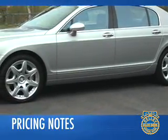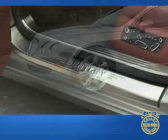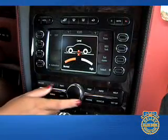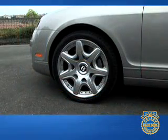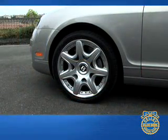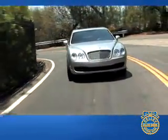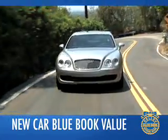If you're willing to part with $176,000, you can buy a Bentley Continental Flying Spur of your very own, and that includes destination and the federal gas guzzler tax. Maxing out the options list requires an extra $24,000 or so, but it is money well spent when mere opulence just won't do. To find out what consumers are paying for the Bentley Continental Flying Spur right now, we suggest you check the New Car Blue Book value page.